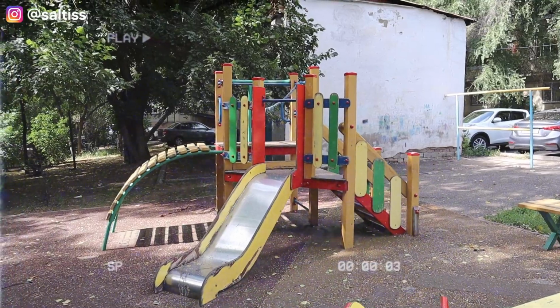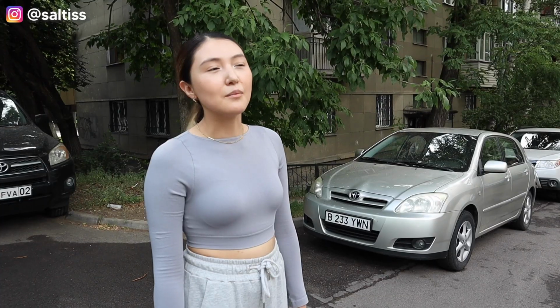We would just jump on the roofs of these garages. I used to do that back in the days. Come back home, like Salta, go home. This is basically the entrance to the apartment complexes. That might not be as safe in the Western countries.